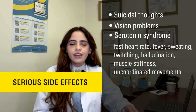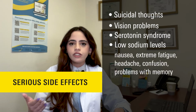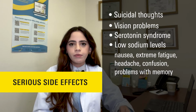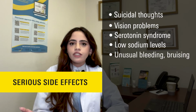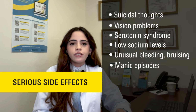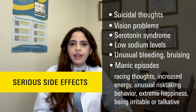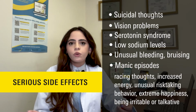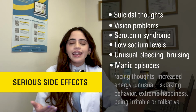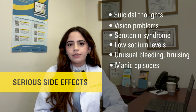Another serious side effect includes low blood sodium levels, including symptoms like nausea, extreme fatigue, headache, confusion, or problems thinking or with memory, or any unusual bleeding or bruising, or experiencing manic episodes, including racing thoughts, increased energy, unusual risk-taking behavior, extreme happiness, or being irritable or talkative. So if you're experiencing any of these serious side effects, immediately call your doctor and stop taking this medication.